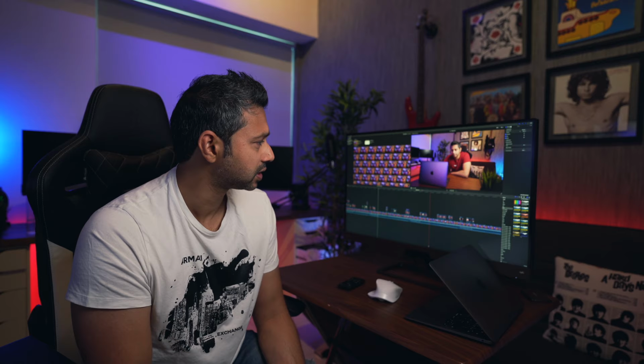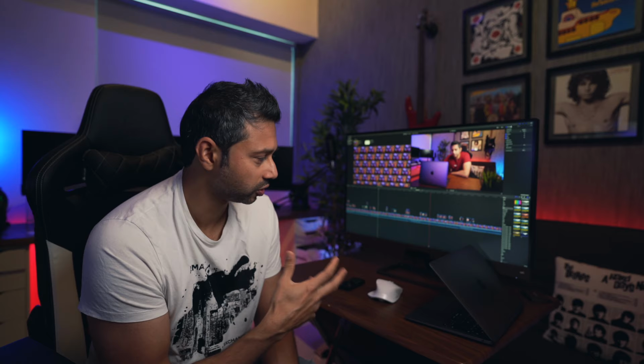Everything looks just vivid and sharp on this monitor. You can color grade on it because the color accuracy is really nice. And watching movies on this thing is also a treat because the sound quality coming out of the speakers is so good. You won't even need an external speaker on this system or soundbar or anything because it is really, really nice.